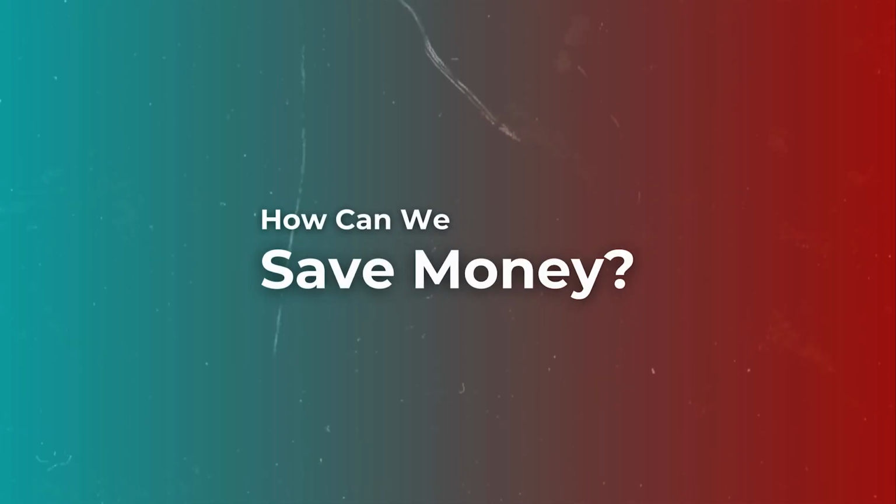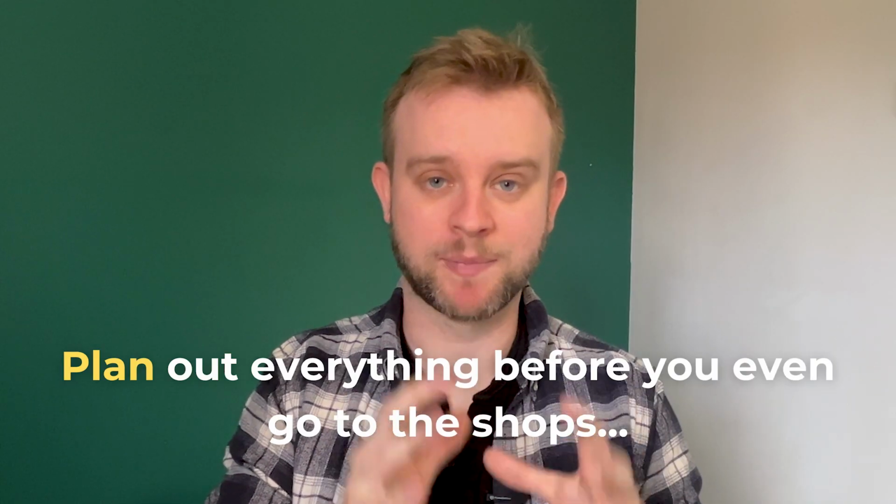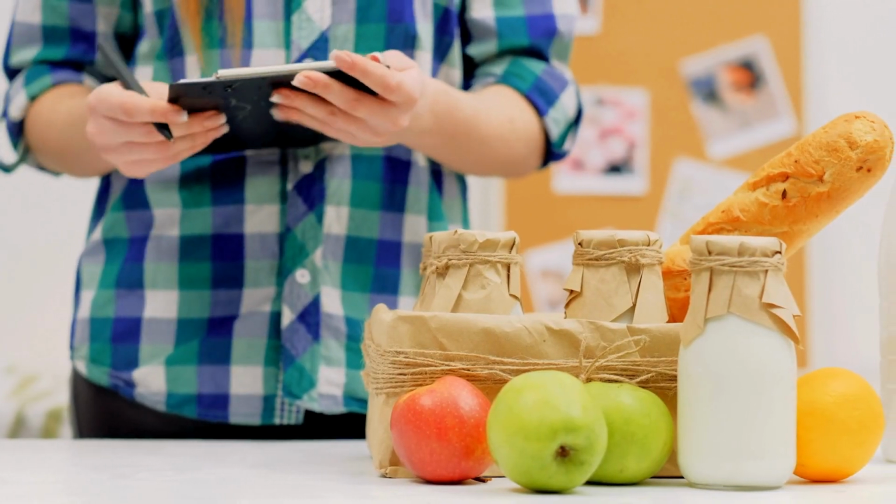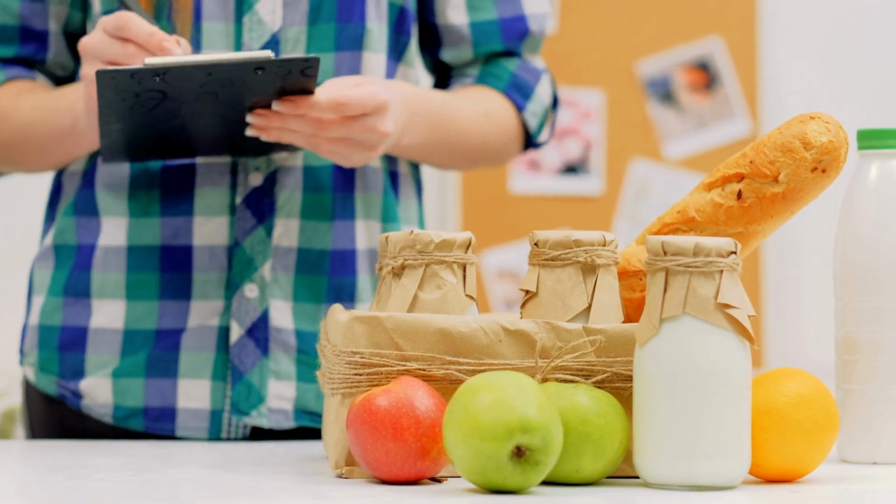So let's move on to the final section. How can we save money with meal prepping? The easiest way is to plan out everything before you even go to the shops. Know exactly what you need to buy before you get there rather than just winging it. So make a menu and shop for what you need to reduce waste and reduce costs.